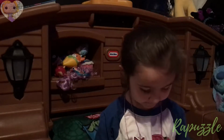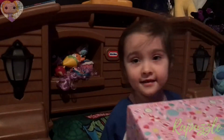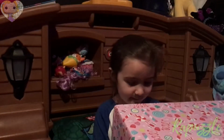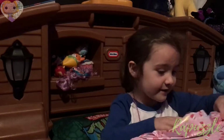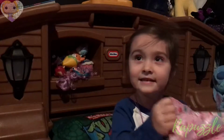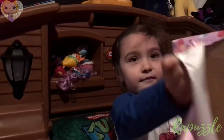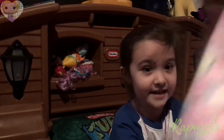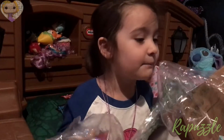Yeah. Can you open up the last one? This big box? Yep. Woohoo! It's not a big box. Ha! I gotta jump in. This is a big box. Woo-hoo-hoo! Another big box. And then it's in this tiny box. What's inside of it? What is it? It's a big bunny.